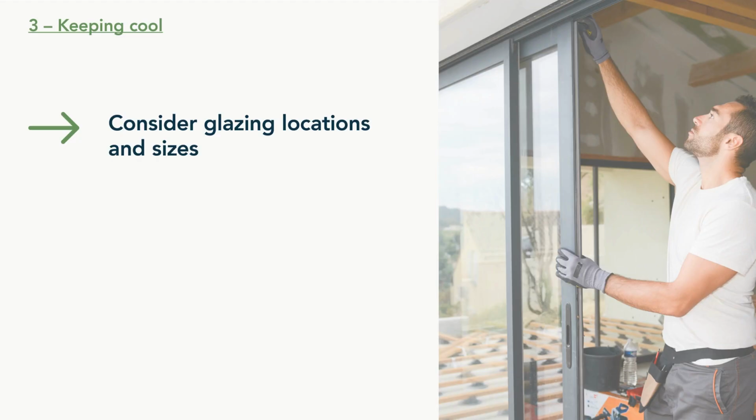Considering glazing locations and sizes. When upgrading our homes, it can be tempting to add a lot of glazing to give a greater connection to the outdoors. However, the size and type of glazing and its position should be given consideration to prevent overheating.